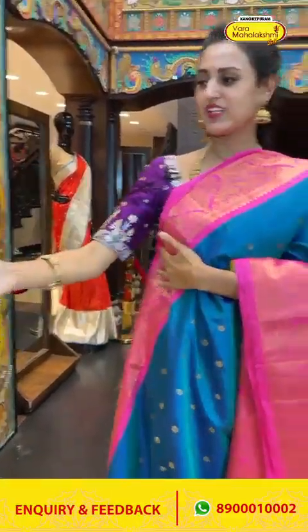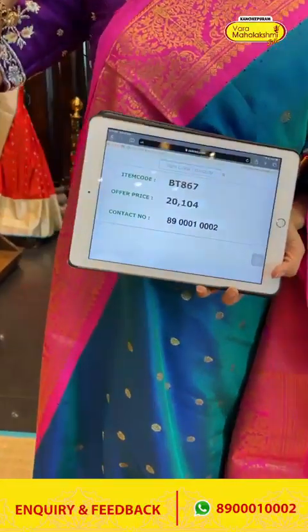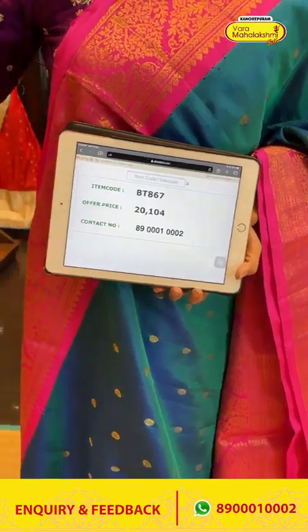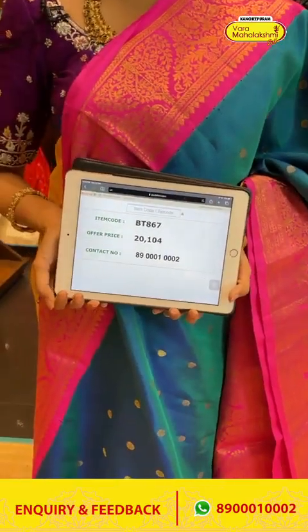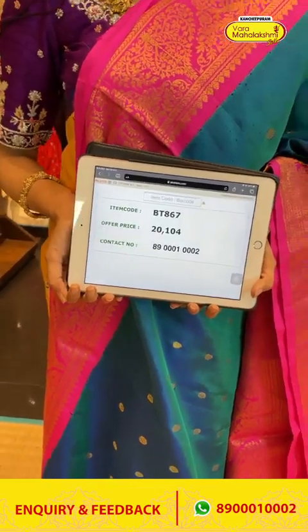Okay, so I'll give you the pricing and the contact details of this one. The code is BT867 and the price details are 20,104. To buy this, take a screenshot and ping us on 8900010002.